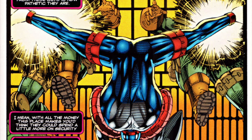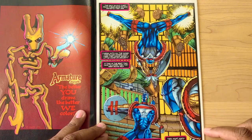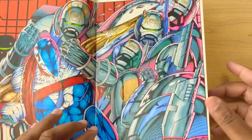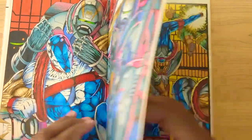And even right here, you see them here. You never get to see their faces. The face is always obscured by something or being knocked off the panel. But these are not the same characters that were just fighting Diehard right here. Obviously, it's painfully obvious of that.